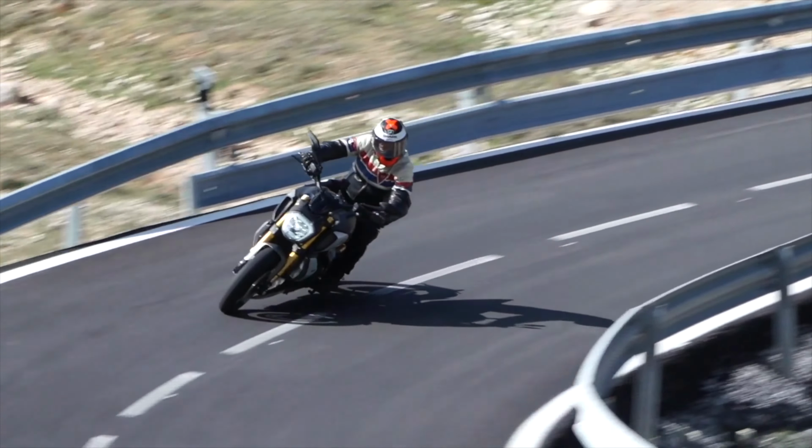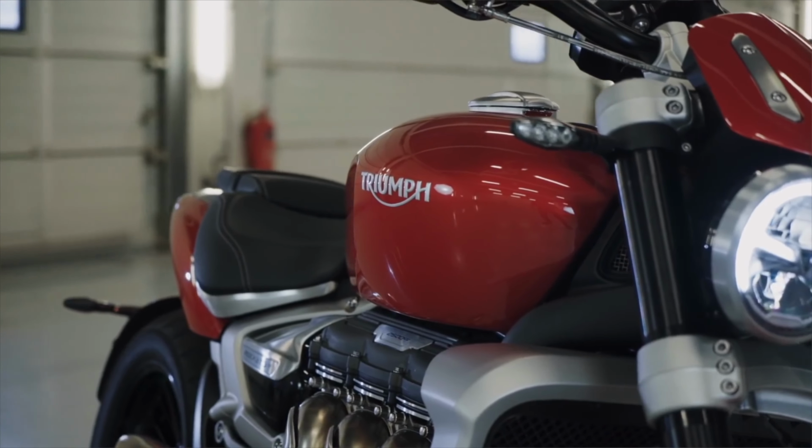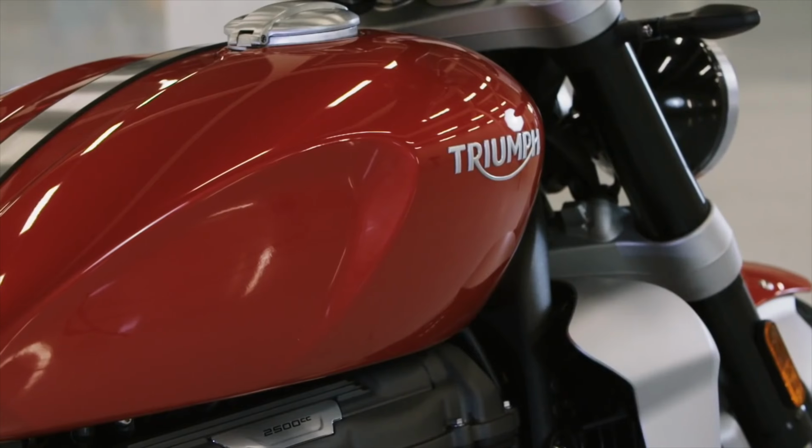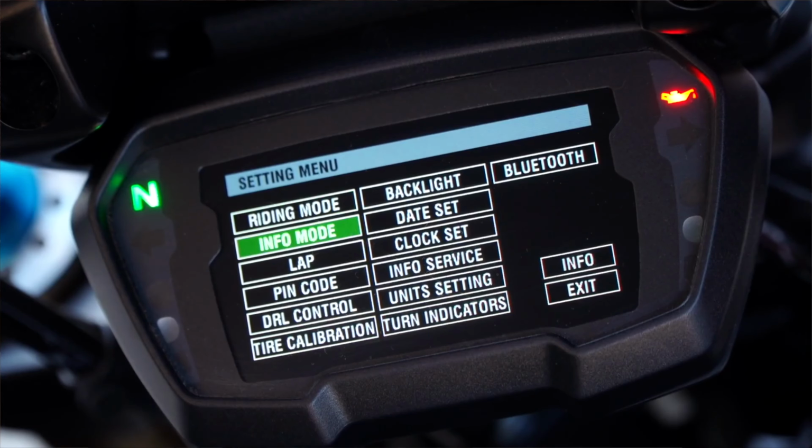Now we come to features, an area that both bikes excel in. For the price you're paying for both bikes, which we'll get to in just a second, you'd expect the bike you're getting to have top shelf specs and features, and thankfully both of them do. There is a long list for both bikes, so I'm just going to read out the notable ones for each.